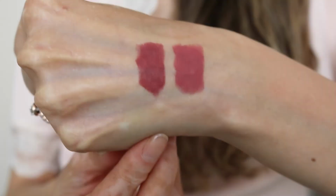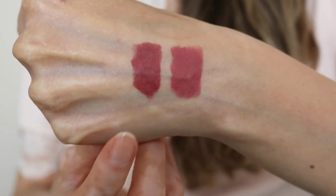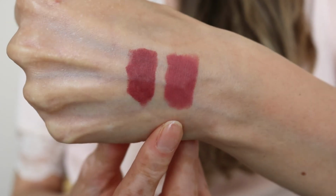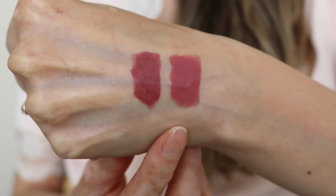And here we have Blush Lightly on the lips. So here we have the comparison of the lipsticks, this one being the original Velvet Blush, and then this one the lighter version that just was released, Blush Lightly.